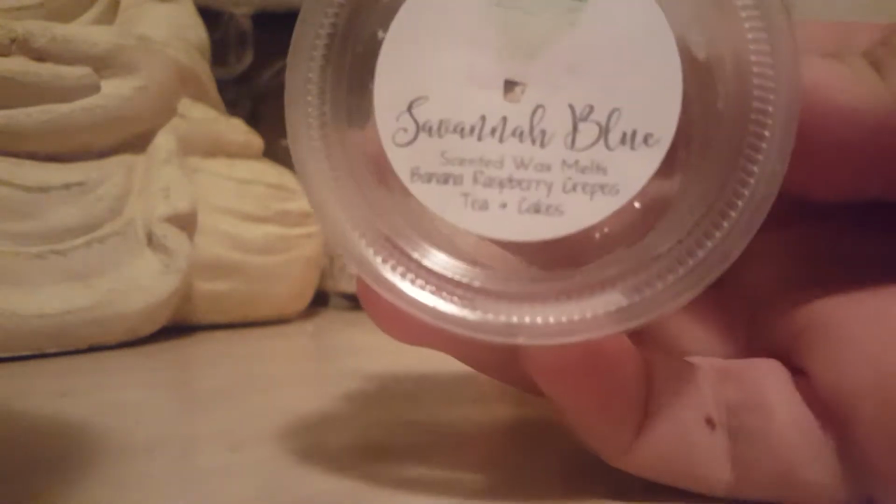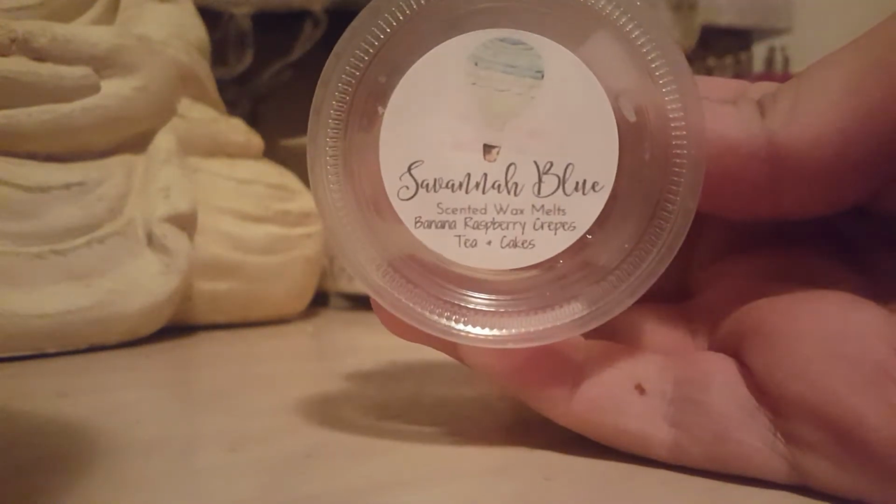I basically get the tea and cakes and raspberry in this one. It's a really nice blend. Loved it for the kitchen.